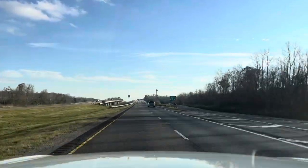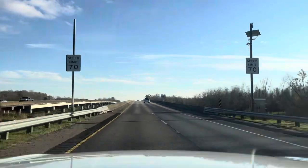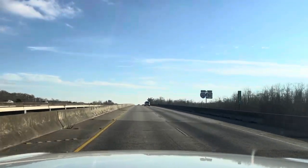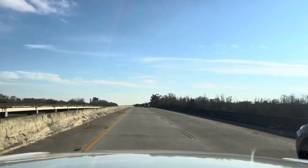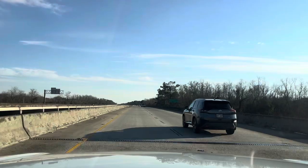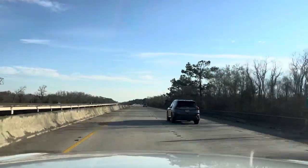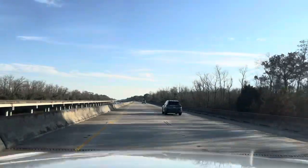All right, we are getting ready to get onto the Manchac Swamp Bridge, which is the second longest bridge in the United States and one of the longest in the world. I don't know where it would rank in the world, but I think this is one of the top 10 longest bridges in the world. But no, this is the Manchac Swamp Bridge.